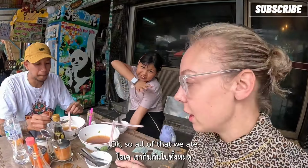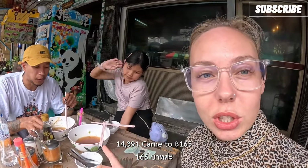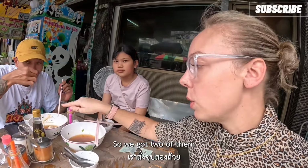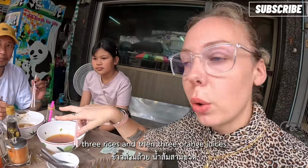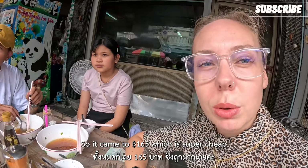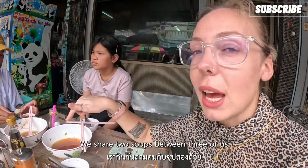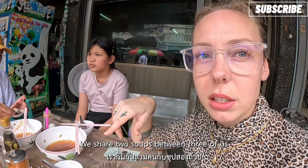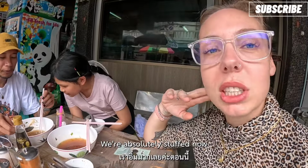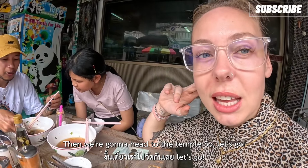Okay, so all of that we ate came to 165 baht. Each of the soups is 50 baht. So we got two of them, three rice, and then three orange juices. So it came to 165 baht, which is super cheap. We shared two soups between three of us, and Chada does eat a lot. Like, she's like a little adult. So yeah, we're absolutely stuffed now, and we're gonna head to the temple. So let's go.